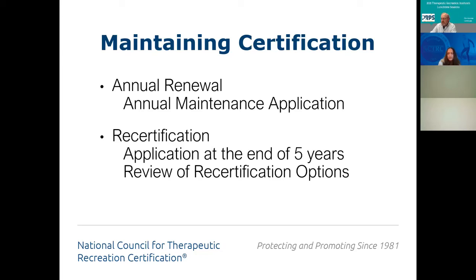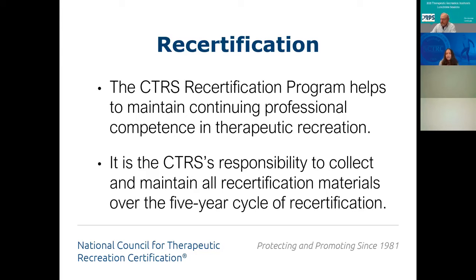Recertification, again, the main purpose of recertification is to make sure that you continue your professional competencies in therapeutic recreation. It is your responsibility to collect and maintain all of your education materials over that 5-year cycle. So when you do attend a conference and you confirm that the education relates to one of the knowledge areas, you're going to hold on to that transcript. And now, one of the nice things with the NCTRC portal is that you can actually upload that continuing education document directly to your account, to the recertification application within your account. That way, it's a nice storage area. You'll have it there in case it's needed at the time of recertification. And so again, that's the main reason we have to recertify every 5 years. And again, it is your responsibility to hold on to all of that documentation.